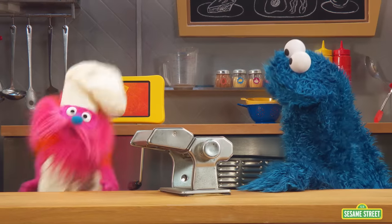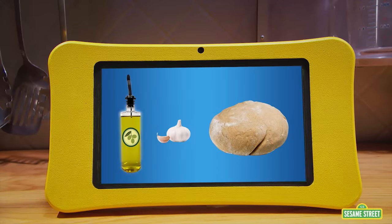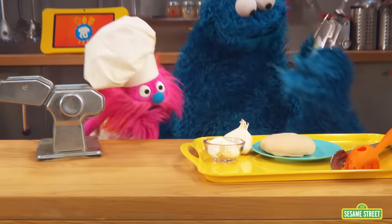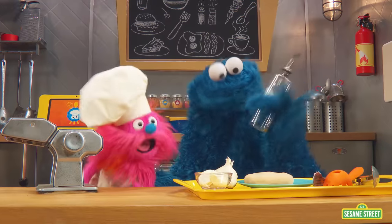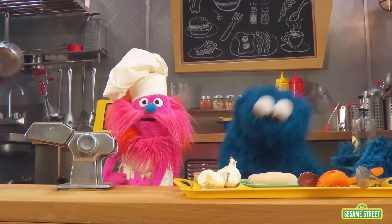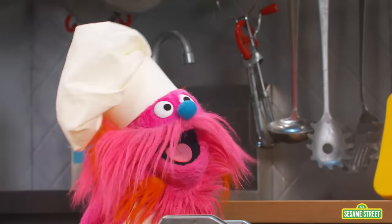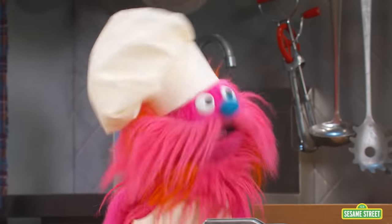Well, let's take a little looky-looky at the recipe. Okay, we need olive oil, garlic, and pasta dough. Okay, we got garlic and pasta dough. Oh, boy. Uh-oh. Cookie? What happened to the olive oil? Well, me use olive oil to moisturize me dry feet. See? Oh, Cookie, oh no. We needed that olive oil to make the linguine.